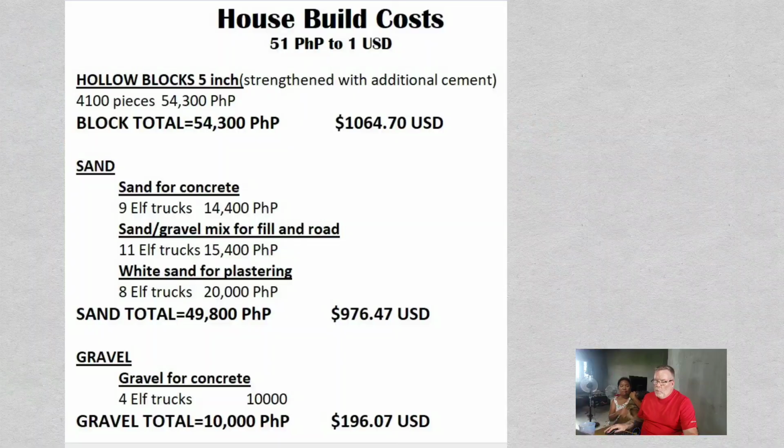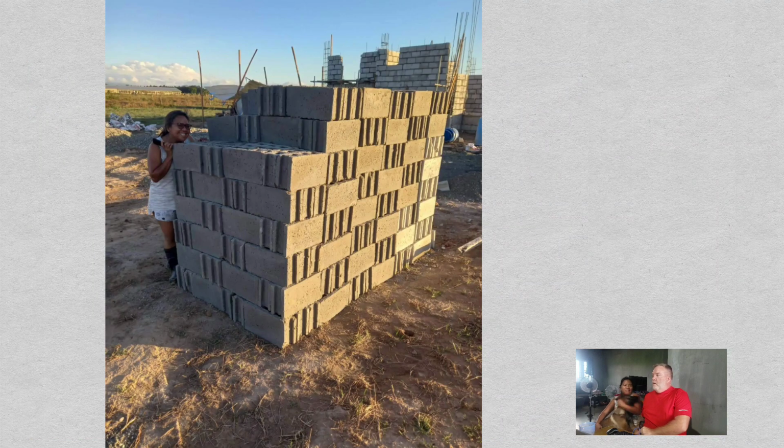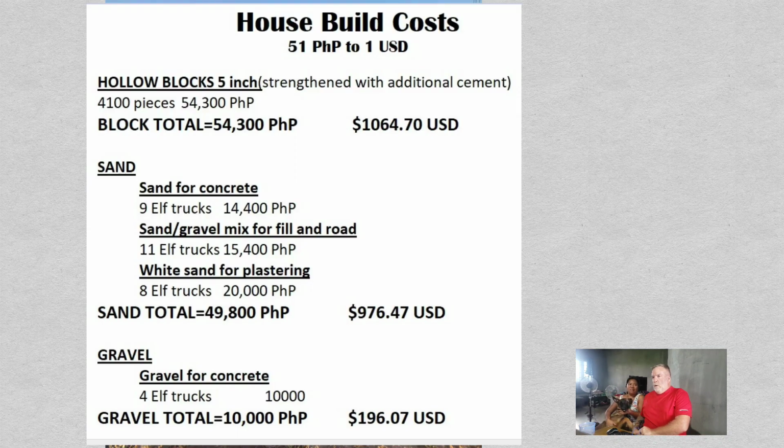Okay, so we're going to start off with the hollow blocks. We got 5-inch hollow blocks. They were strengthened with additional cement. Total, we had 4,100 pieces of those hollow blocks. That's all in for everything. That is for the house. That is for literally everything. For the farmhouse. All of it.